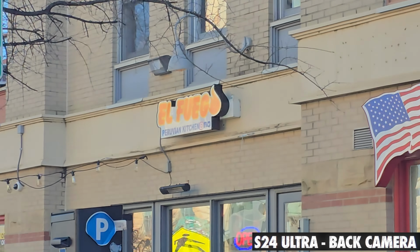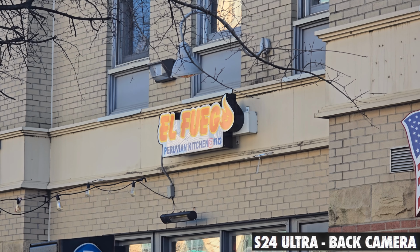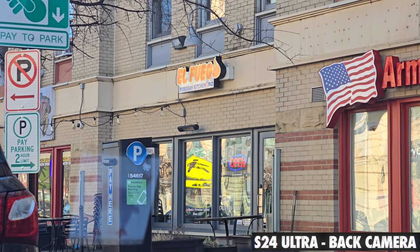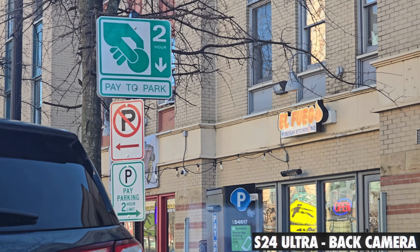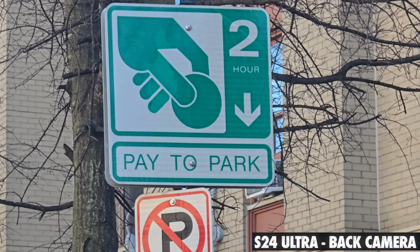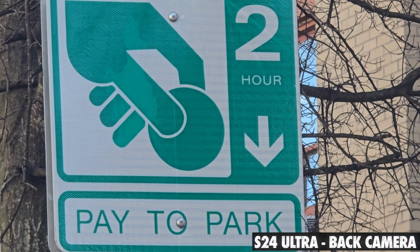So now we're at one of my favorite Peruvian restaurants, El Fuego. And I was like, you know what? I went to the gym. I need to reward myself. But you know what I hate about being near the city? You gotta pay for parking. What? Why do we have to pay for parking?